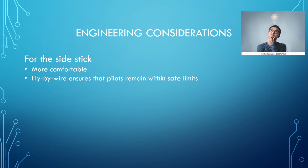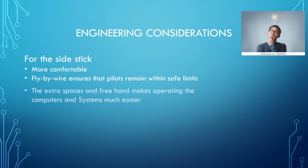It's got that fly-by-wire system that I already talked about, and it ensures that the pilot will basically stay within safe limits. And as I said, I fly one for a living. You cannot stall it if all the computers and stuff are working properly. It's a pretty incredible machine. It just wants you to stay out of the way, honestly.